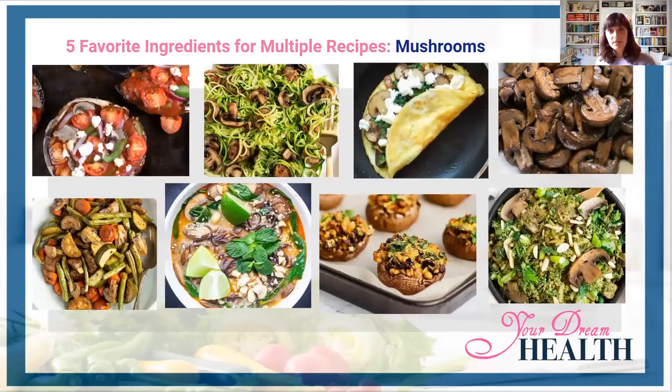Next is mushrooms. I feel as though mushrooms sometimes get a bad rep because you either love them or you really don't like them. But I think people forget that there's so many different mushrooms out there. There's cremini, there's portobello, there's white button mushrooms. So if you're not the biggest fan of mushrooms, I would highly suggest giving different types a chance because mushrooms are super nutritious and they're a really good way to integrate into different recipes.